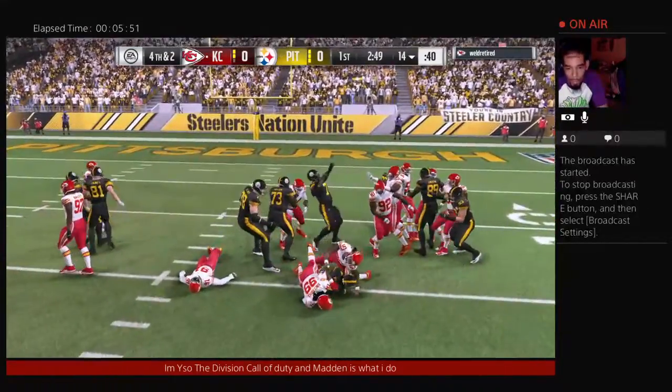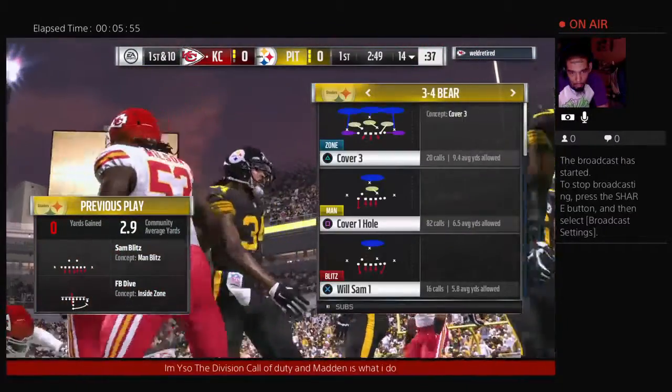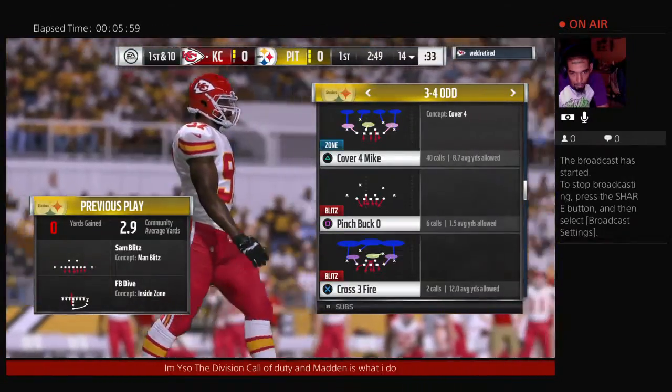Here we go with Williams. He needed 2, but he doesn't come anywhere close. And the Chiefs' defense comes up with a stop. And now here comes Kansas City.